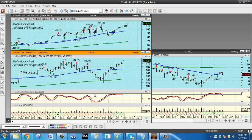I tend to use the 533 stochastic, as I've told you in previous videos, as confirmation, but generally the volume reversals come in. You get follow through to the downside, telling you that the insiders are selling or buying. We had a key reversal here in Martin Marietta in February, and it did take off dramatically. We did have another volume reversal a few weeks ago, reconfirming the uptrend.